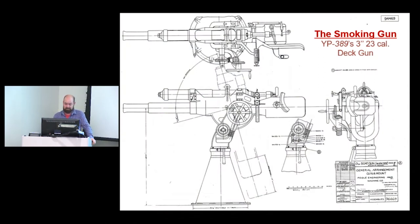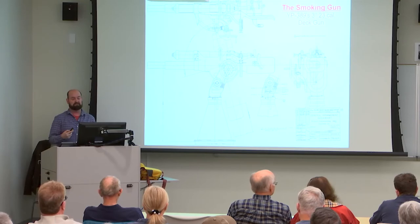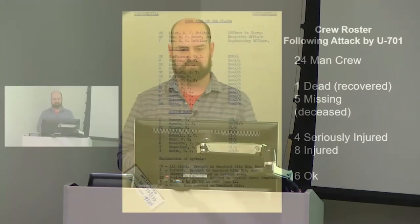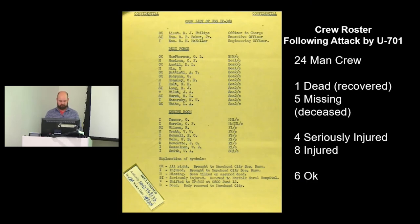Obviously, one of the things that helped us identify that little boat was the presence of this 3-inch 23 caliber deck gun that is generally not on a fishing trawler. Probably some fishing trawlers, but we thought, that's got to be it. So again, this is just a really great story because it shows how we were adapting vessels that really weren't intended for use during the early part of our engagement in the Battle of the Atlantic, but were still out there doing the job and sacrificing to keep the country safe. Again, this is the crew list of the guys off the YP-389 that were lost.